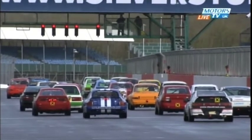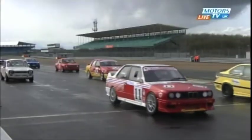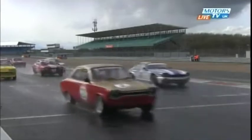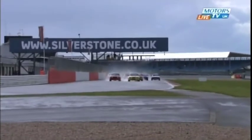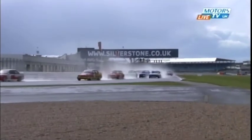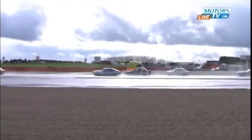Lights go red, lights out now. Who gets the best start? It's a good getaway by both from the front row. Stephen Primmett doesn't get away so well from the second row in the white Escort, and it is Ray West who storms into the lead as they go down towards Copse for the first time. Stuart Kay tries to go around the outside in the XXX liveried Ford Capri.